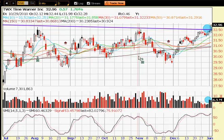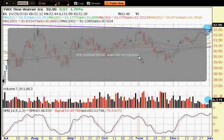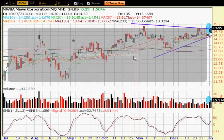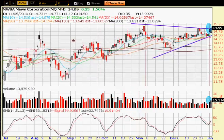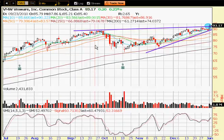Some media stuff. Nice breakouts today. Time Warner breaking out with volume today. NWSA, News Corp breaking out above this downtrend line today with volume. Should have some higher prices. VMware hanging really tough today. Looked like it had a little dragonfly doji today, so it looks like it wants to go higher.